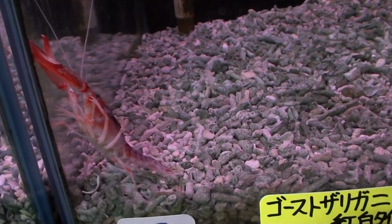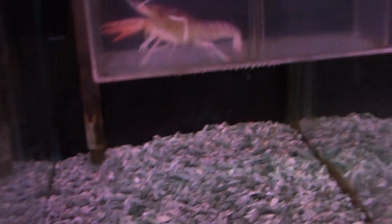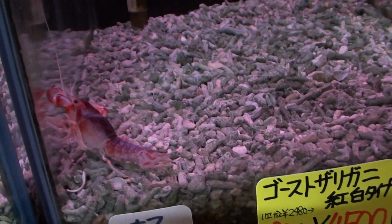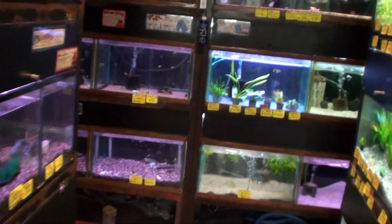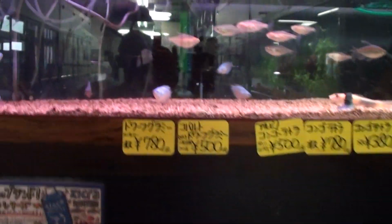What is that? It's crayfish? It's a nice looking crayfish. Separated little tank above him. This guy's a nice looking crayfish. I like his color patterns. Alright, let's take a look back here. So much to see in so little time.